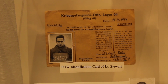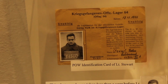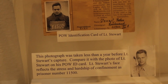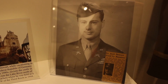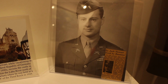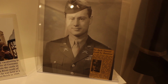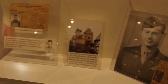This, as you can see, is a POW identification card, and it shows here that this photograph was taken less than a year before he was captured. So there is a difference between the two photos. This story did have a happy ending, however, because he was freed later by Russians. So that is a very big positive. A lot of people who were captured were not as fortunate, but this encapsulates the entire story of one man.